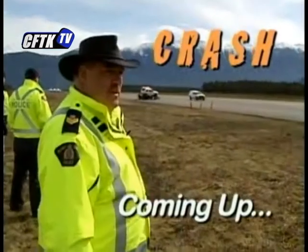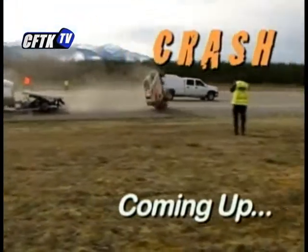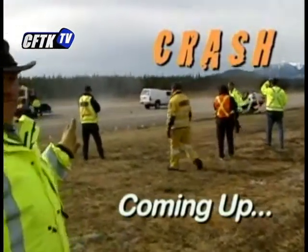The operator will release the chain and allow the vehicle to come off. The vehicle tumbles. The tow truck pulls away to the left as it decelerates and moves away from the test vehicle.